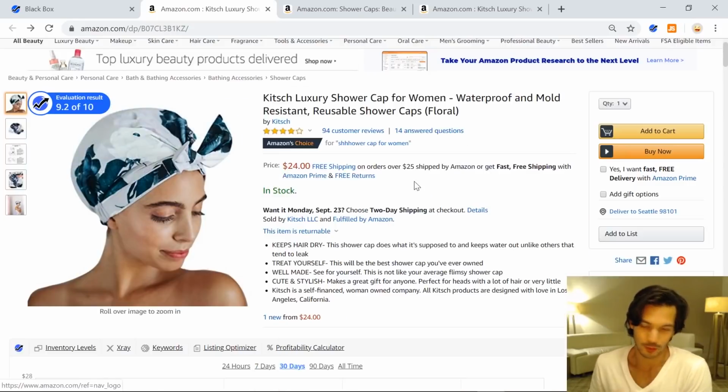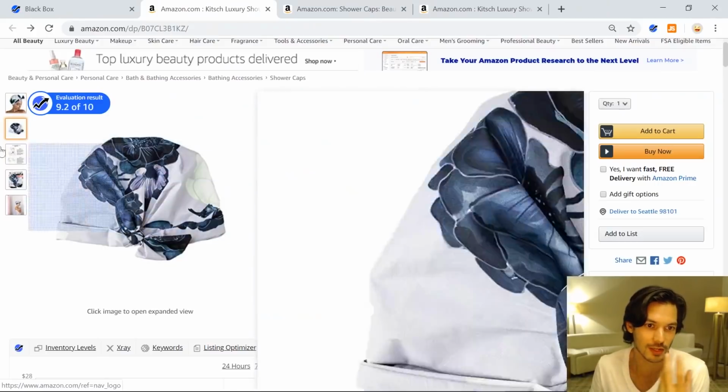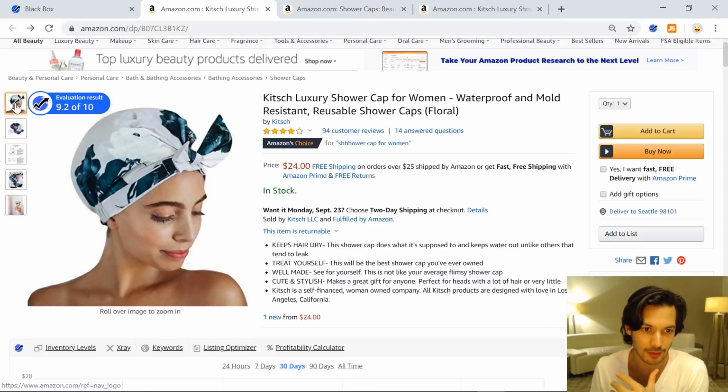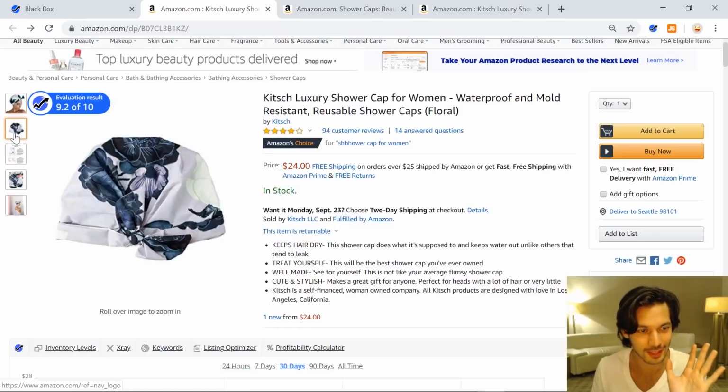And first of all, I'm just going to take a look and see what pops out. Very quickly, you want to see what the listing quality looks like. I think that image is actually against terms of service. I'm pretty sure as a main image, you can't have models in it, but I'll leave it at that. That is a particular violation of Amazon's terms of service that you'll see almost everywhere. They don't seem to enforce it very well.